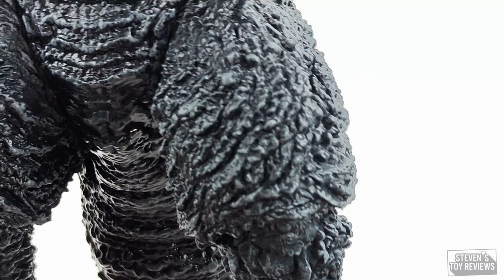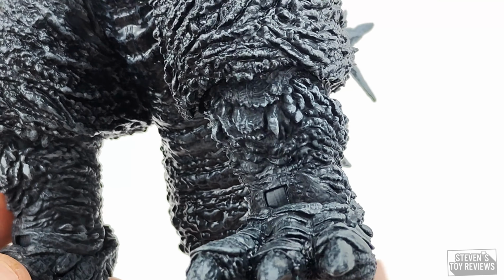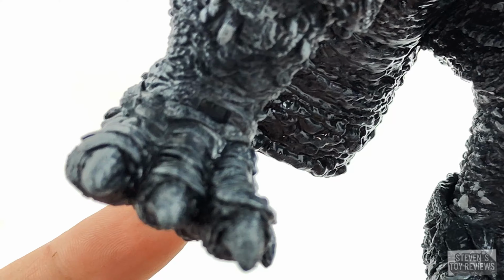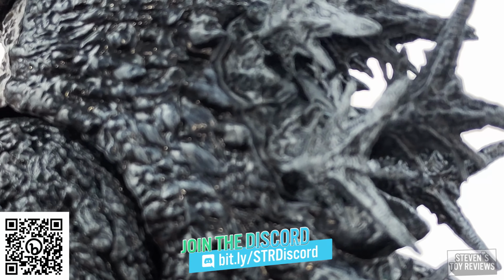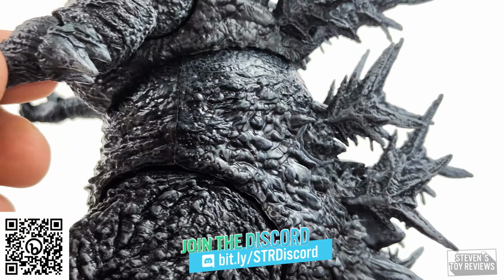So I guess there's a recent meme in my Discord. You can always find it at bit.ly/STR, all caps, Discord, capital, about not zooming in. And here's the problem with saying don't zoom in. How can we not appreciate these details?